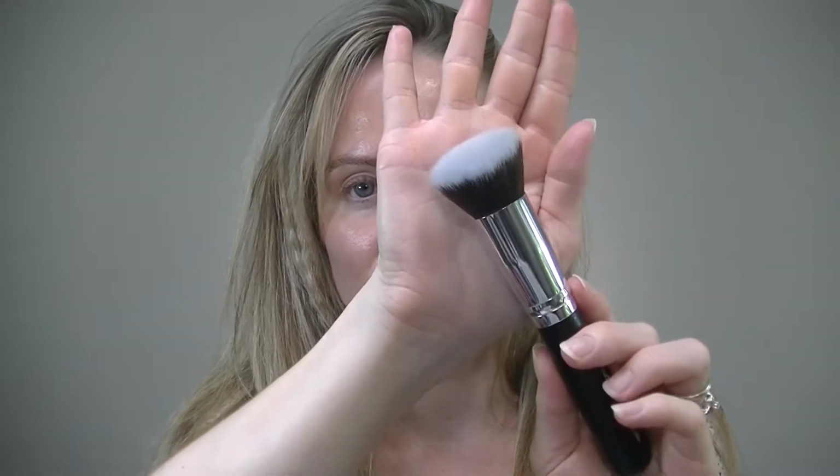So I just finished applying the e.l.f. Radiant Moisturizer, and I think I'm going to use a Shot Miss AOA F2 brush. This is actually a Holy Grail foundation brush of mine, and it was only $1 or $2. It's a fantastic foundation brush. So I'm going to use that on my left side, and then I also have a damp Shot Miss AOA sponge that I'll be using on my right side.